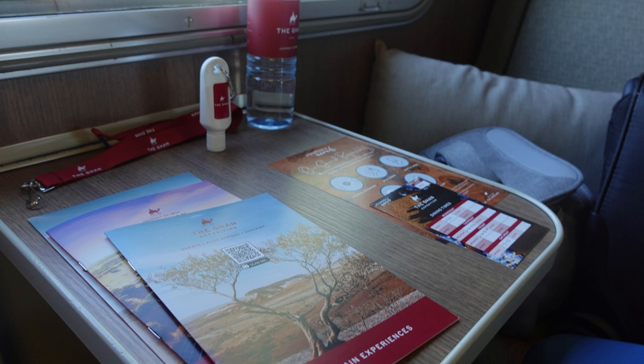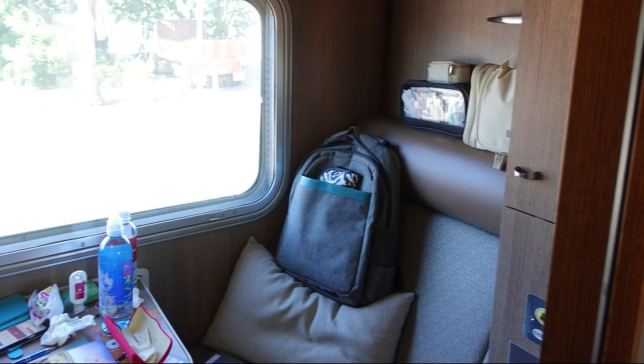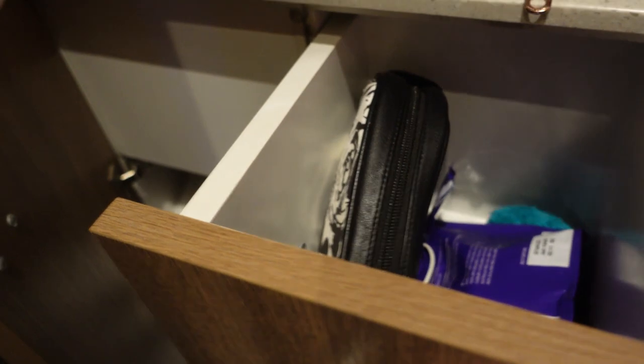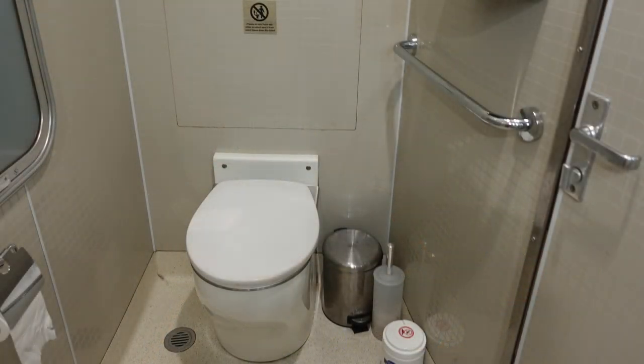So I am in a solo cabin here, and as you can see, I've got a great big window, a little bench, a lounge. You get your amenities there, you get towels, a lot of space, a lot of light, and storage. There's your towels in the cupboard there. You've got a bin for any rubbish. You've got drawer space for anything you want to put in there, and of course you've got your own sink and tap and mirror and rail.